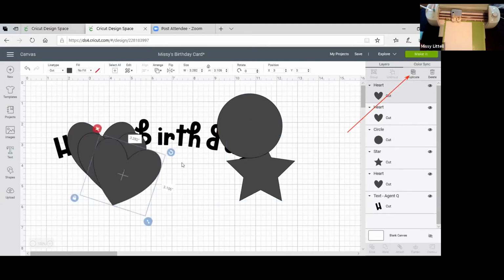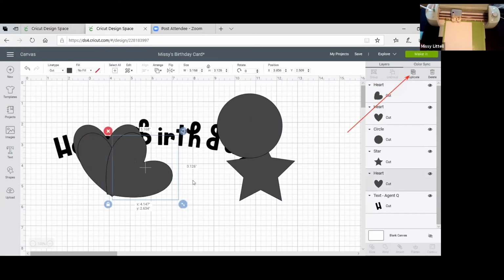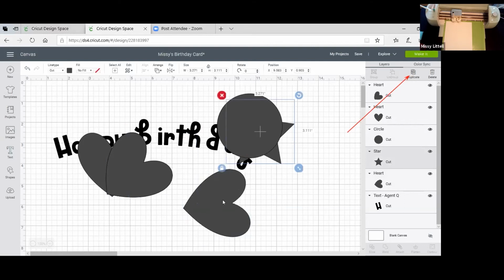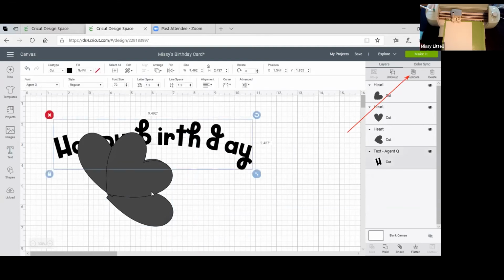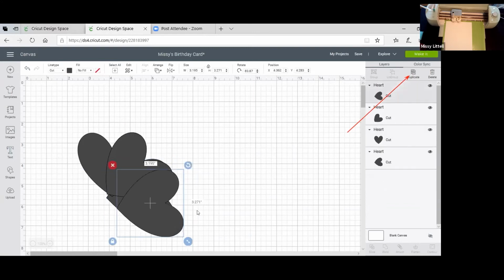So from here, if you're making something homemade and not working in that My Projects that has all those different examples for you that are ready to go, you can manipulate your own shapes to do what you want to with those. So you could take a bunch of hearts, whoops, not the star, move them around. Get rid of these others. Okay, so let's say we were trying to make a flower out of this heart. You get the idea. We're kind of making petals out of the heart.